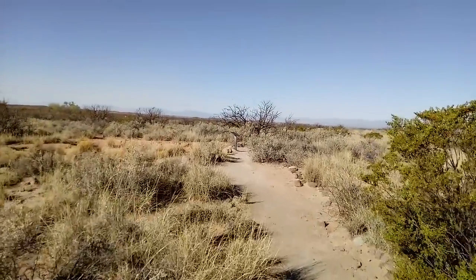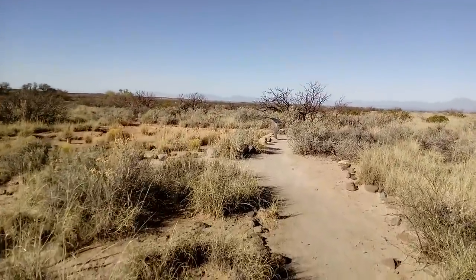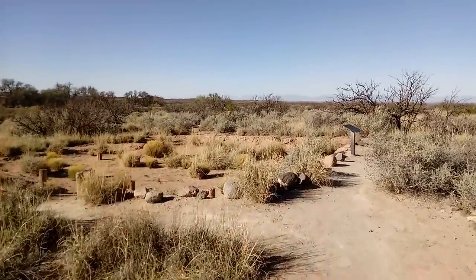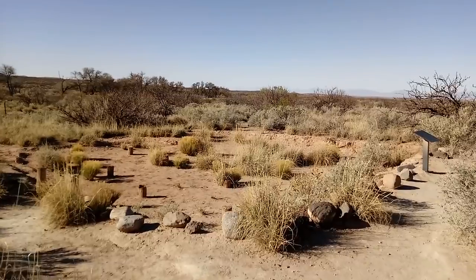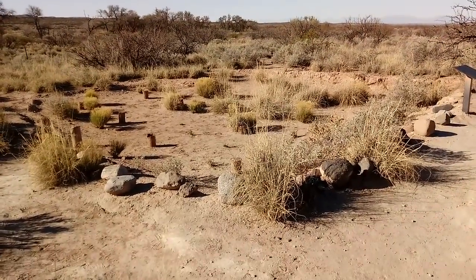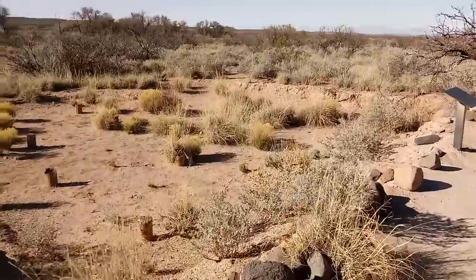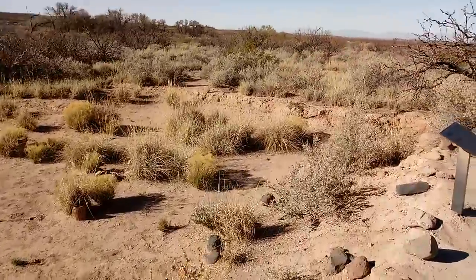But it's a nice area. I mean, not a sound. Fortunately, not much wind today, or very little. Hardly any, actually. Surprisingly, it'll probably come up later. But this is another house or home. We're going to see what this plaque says, because I certainly don't know what it is.